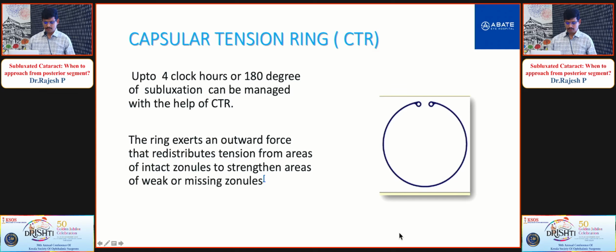As a part of this presentation, I was very fortunate to see some very good videos from the anterior segment surgeons, and thank you, Divya, for the opportunity, because I saw some very good videos about how all these intracapsular devices are used by the anterior segment surgeons. My idea of subluxation management was only confined to the capsular tension ring. Now I know that they have more things like capsular tension segments as well as sutured capsular tension rings which can deal with these conditions.